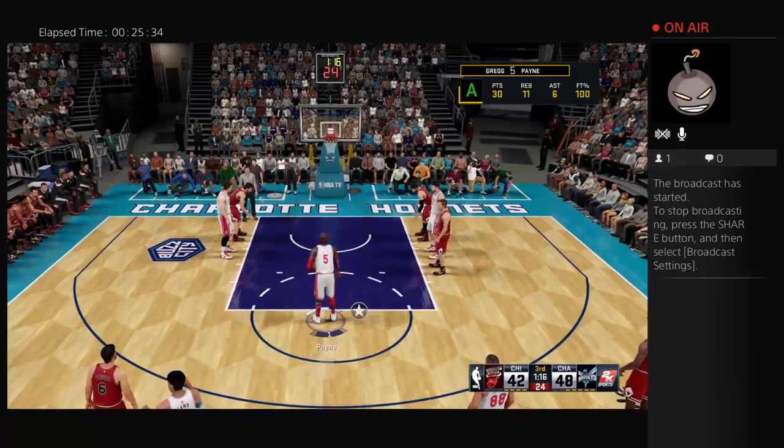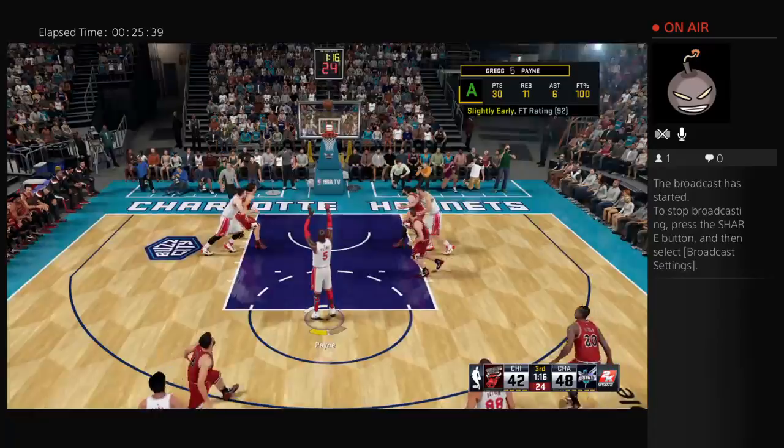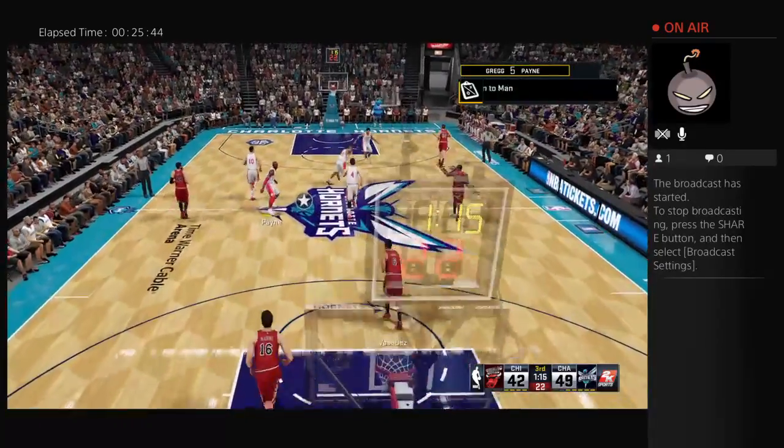So Chicago going with an almost entirely new group here. Mirotic is checked in for Noah. Dunleavy comes in for Turner. Tony Snell's checked in for Butler. And it's Vasquez in for Aaron Brooks.